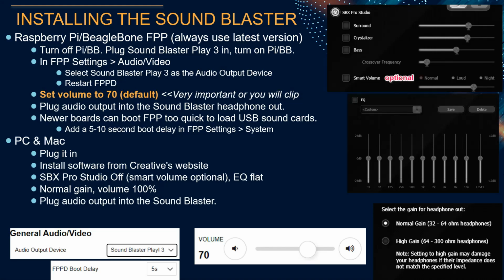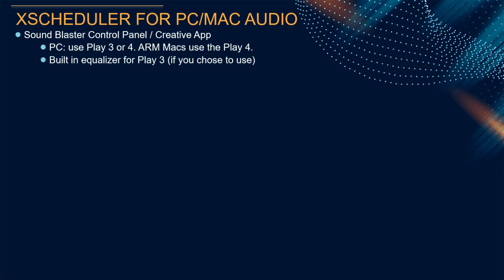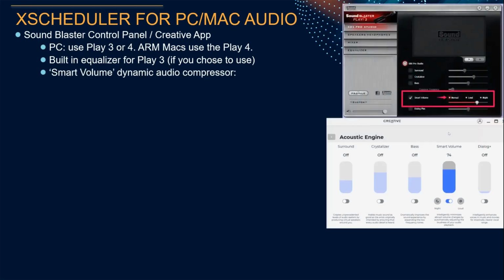Now, if you're using xScheduler for a PC or Mac and you're using the Sound Blaster control panel or the Creative app, you have a couple other options. On a PC, use the Play 3 or Play 4. If you're using one of the newer ARM Macs, you need to use the Play 4. It does have a built-in equalizer on the Play 3. You can choose if you want to use that. And on both of them, they do have a smart volume.